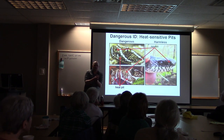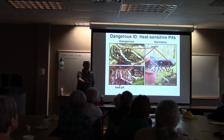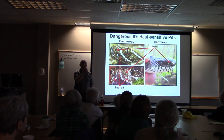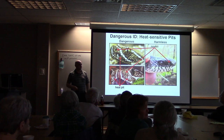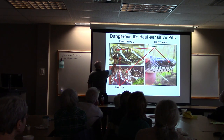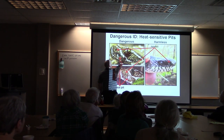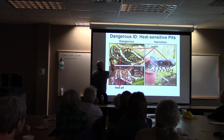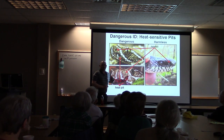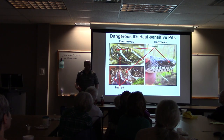So let's look at something a little more definitive, maybe. Maybe something like looking for some of these heat-sensing pits, which are a distinctive feature of rattlesnakes. But not just rattlesnakes, also the other two species that we have in the state, the copperheads and the cottonmouths. As we look at the side of these guys, what we'll notice is a large opening, right between the eye and this tiny nostril. And this large opening faces forward. You can actually see the inside of the membrane as you look straight at these animals.